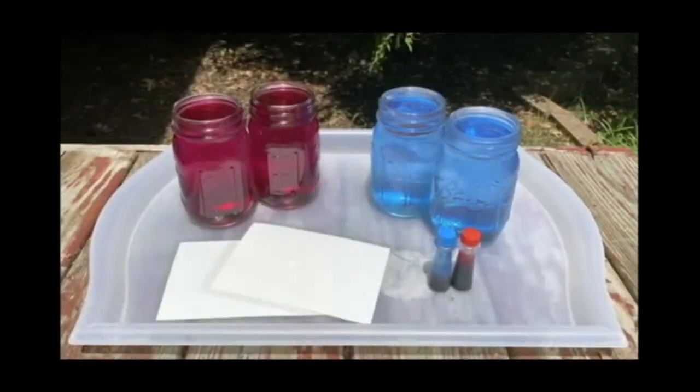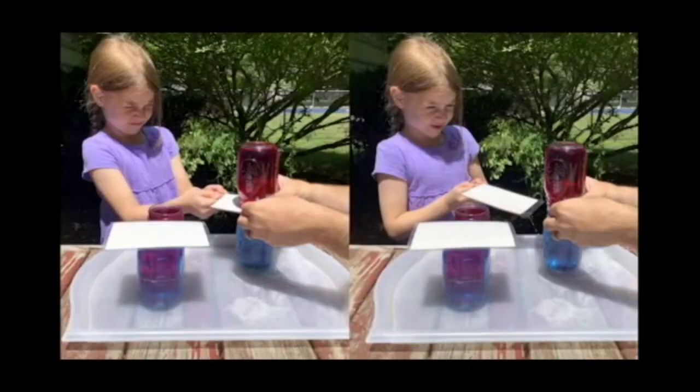If the cold water is on bottom, the hot water will make the cold water hotter and it will mix slowly. We took four jars and filled two of them up with hot water and two of them up with cold. With my mom and dad's assistance, we put the jars on top of each other.